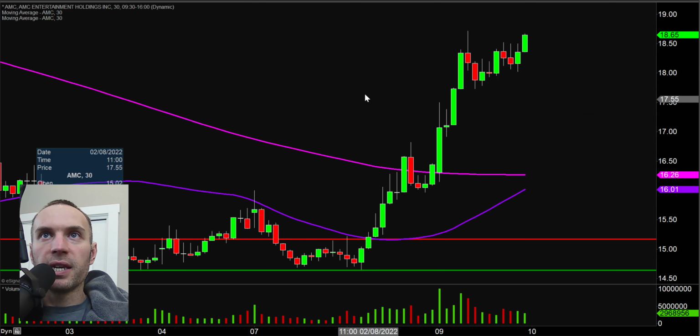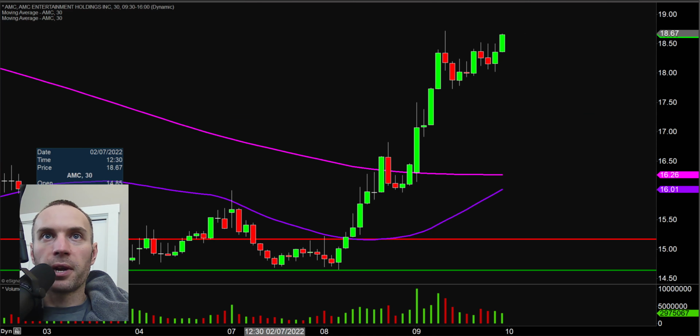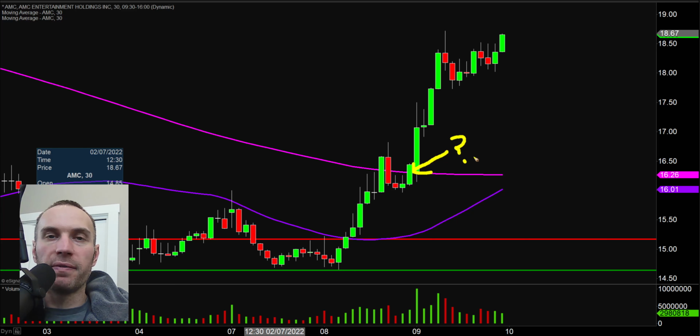Next one here, AMC, and just another absolutely great move. Talked about yesterday how the price had gotten above that pink line there, but was that a truly strong break? Was it going to be able to stay above it? And yes, we got our answer today. Very strong break, and it just kept going and going.